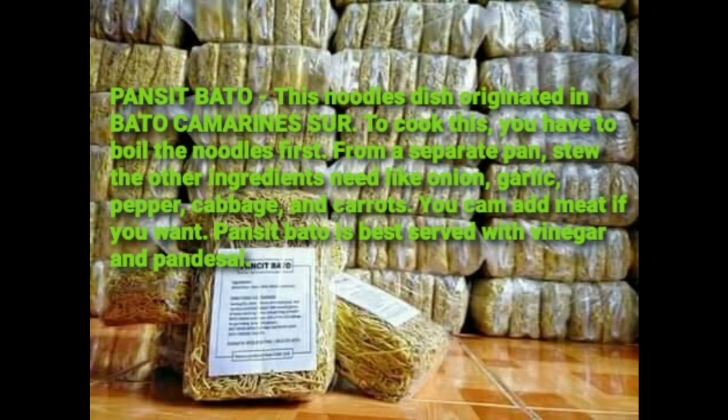Pansit Bato. This noodle dish originates in Bato, Camarines Sur. To cook this, you have to boil the noodles first. In a separate pan, stew the other ingredients like onion, garlic, pepper, cabbage, and carrots. You can add meat if you want. Pansit Bato is best served with vinegar and pandesal.